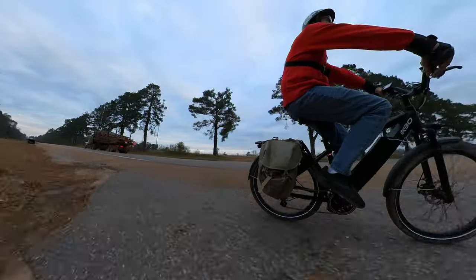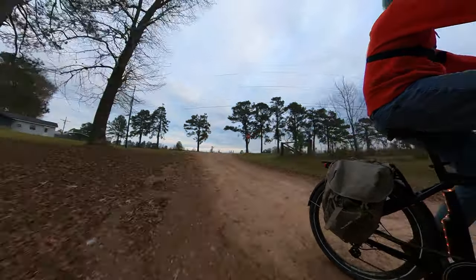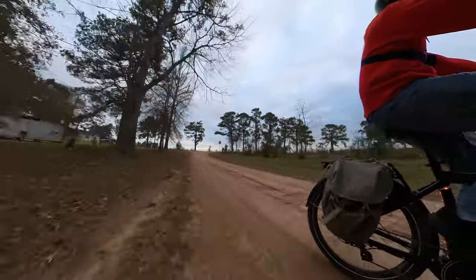In rough road conditions, the bike is amazingly silent and smooth, and I have to admit, listening to the tires carve their way through gravel is enjoyable.